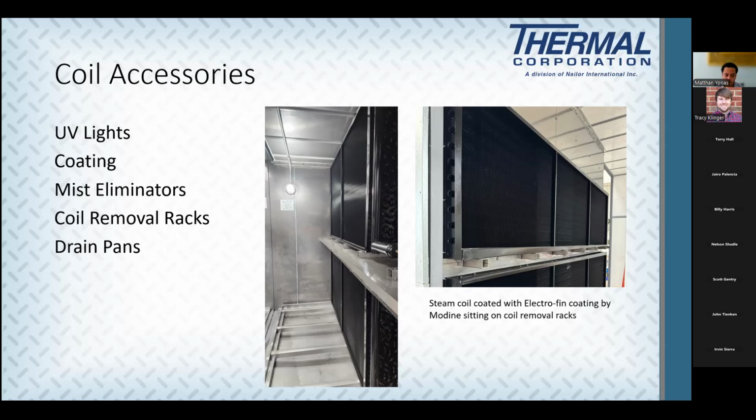So you could put a mist eliminator downstream of that coil to catch the water and put it back into the drain pan, which is the last item on the list. Any coil that has condensation needs to be in a drain pan. You can't have standing water in the unit. It's going to lead to rust and a lot of problems down the road.